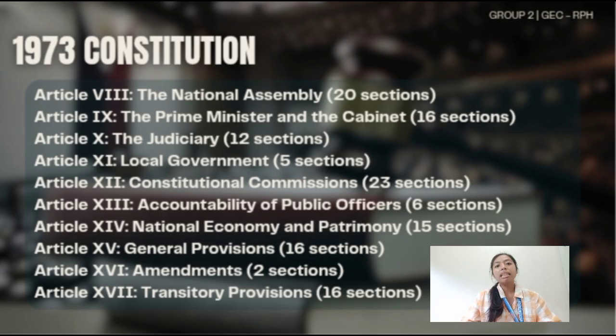The last article is Article number 17, Transitory Provisions. It has 16 sections. This article outlines the transition from the 1935 to the 1973 Constitution, including holdover positions and rules during the change. It was supposed to be a temporary guide, but instead, Marcos used these provisions to delay the full implementation of the parliamentary system and maintain personal political dominance.